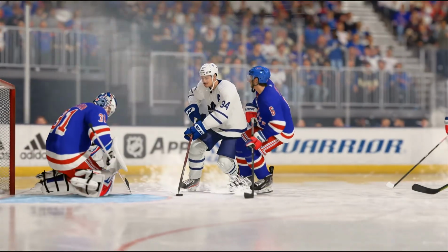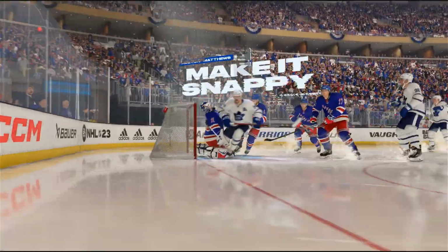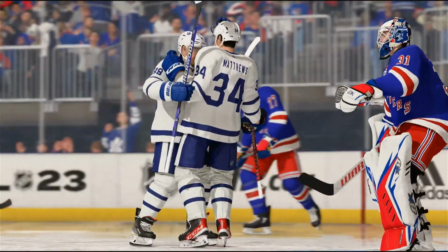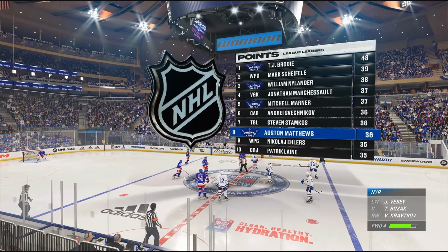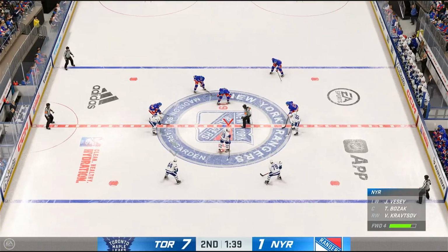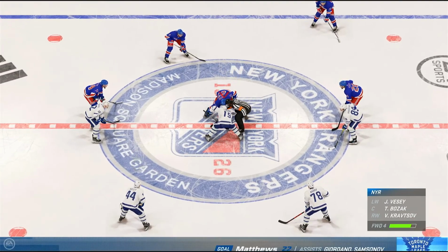That's a great goal here. Keeping the feet moving, using the snapshot to blow it by the goalie while you're in stride. That's a goal scorer's goal. Toronto's offensive performance is still in full effect here, even in the late stages of this period. They haven't taken their foot off the gas pedal yet. They are still pushing for more offense.